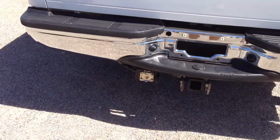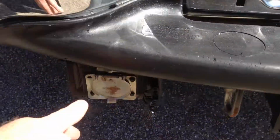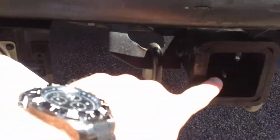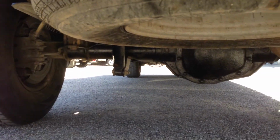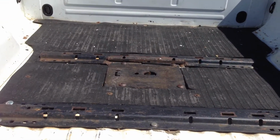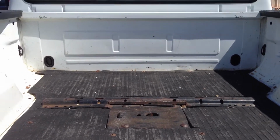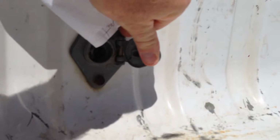There's a ding here, and there's a ding here. The passenger side was ding free, which is very bizarre for the passenger side of any truck to not have any dings. Here's some tow package for this, light package. There's a spare, which is also unusual. Usually they steal the spares. There's a rollover ball for a gooseneck trailer. We've got plugs here and here.